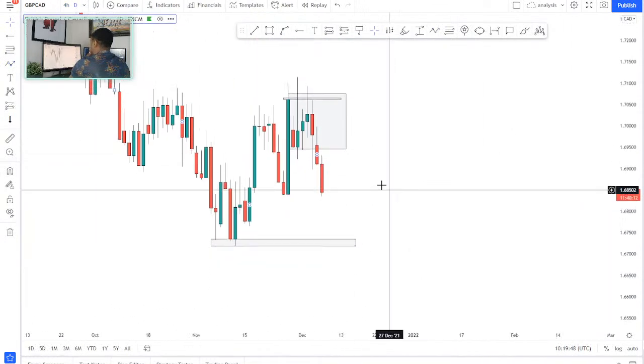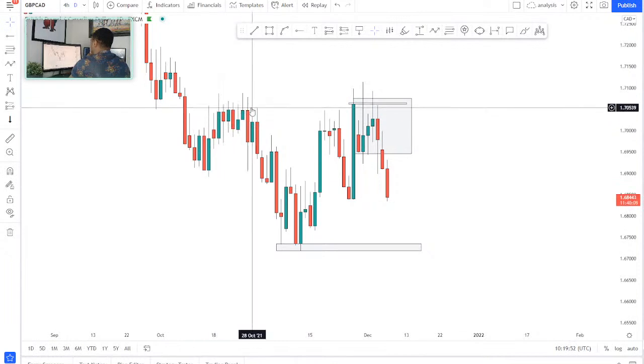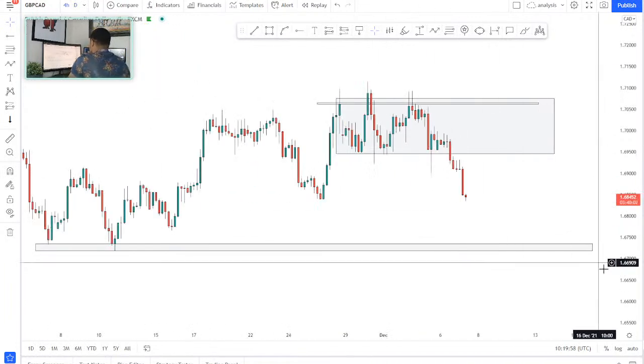Even looking at the daily time frame, price had a hard time breaking through this area where you put all the wicks here. As you can see, some more wicks, and now we're coming right back down to these lows, I expect.